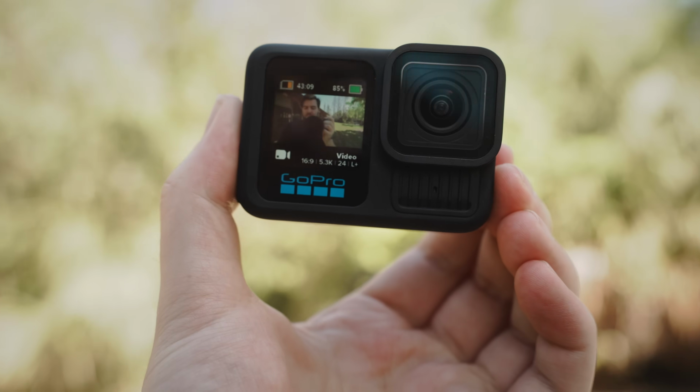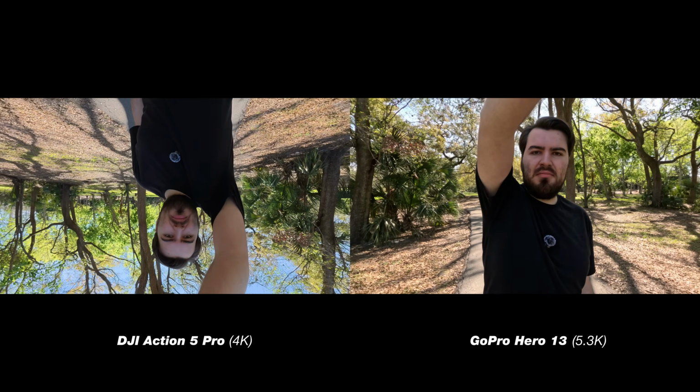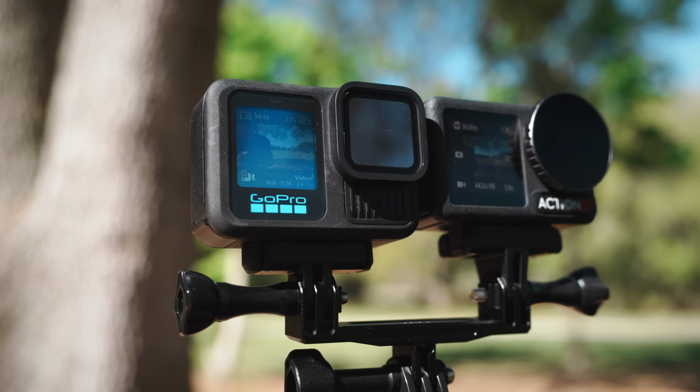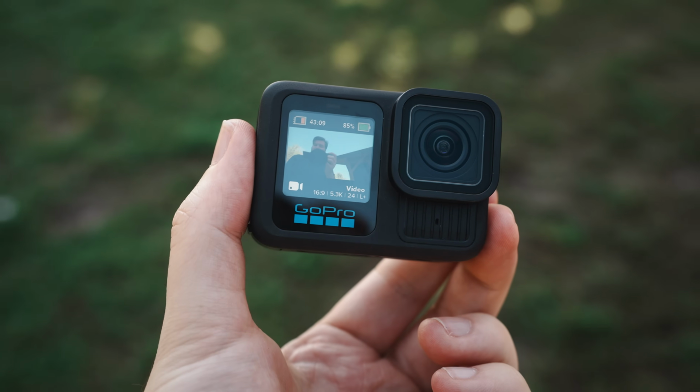But that doesn't mean that the Hero 13 Black is a bad camera. In fact, it's far from it. It has excellent stabilization, high resolution video, and the versatility of the lens mods and ND filters allows you to customize your camera and makes it a solid choice for content creation.